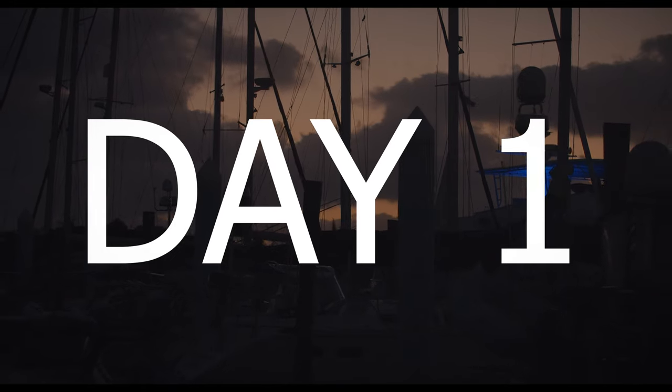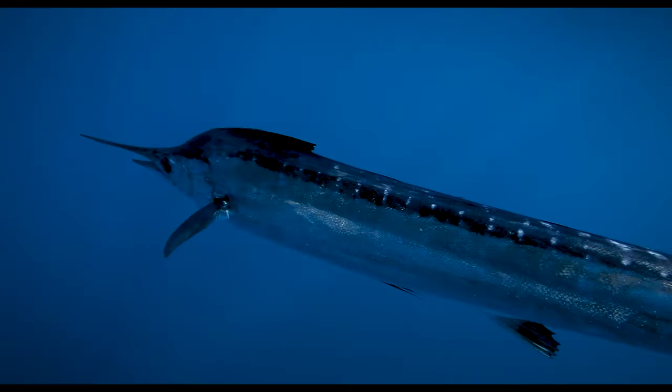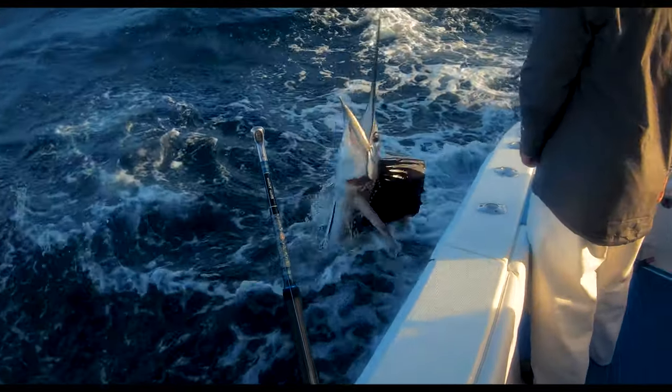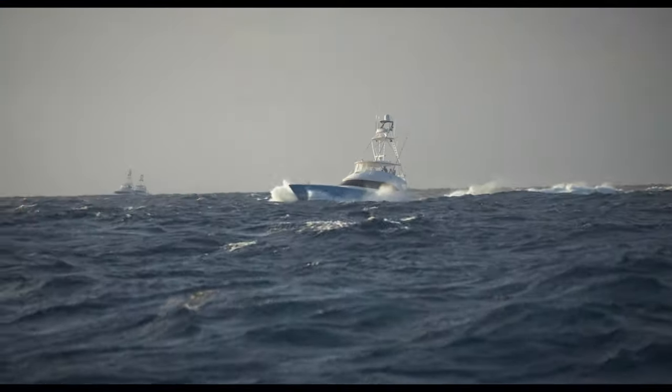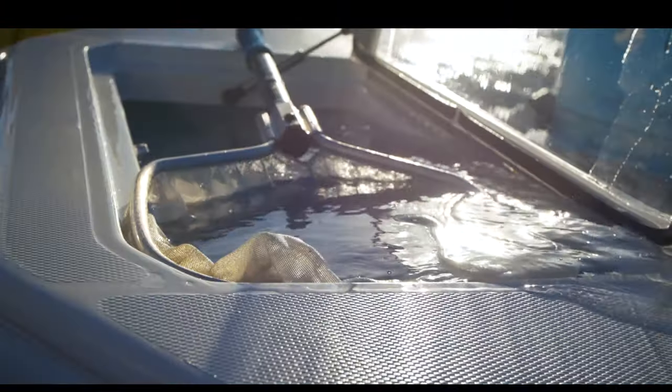Blue Tails Fishing Team is a tournament-winning team out of Southeast Florida and set out in day one with high hopes and a shot of winning the Operation Sailfish Tournament. The waves were sporty, but it's these wet and wild conditions that make the sailfish especially active.